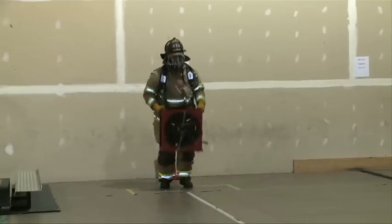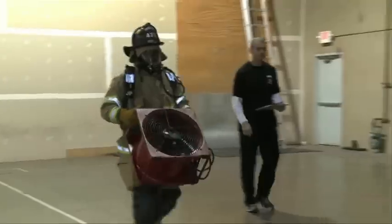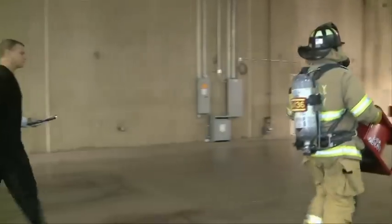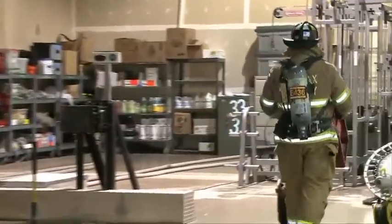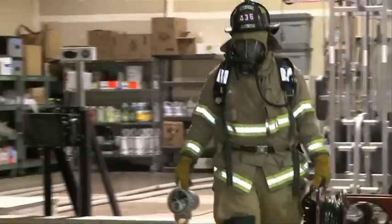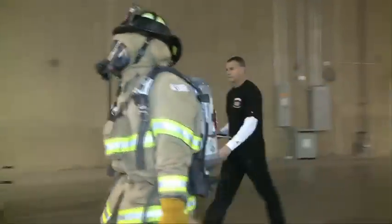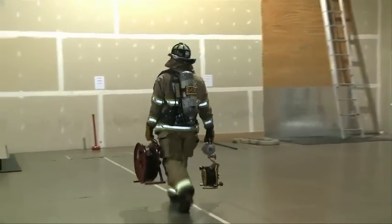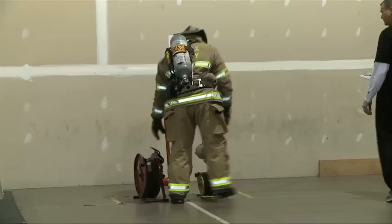This station simulates carrying equipment to and from the apparatus to the fireground, a task common to any truck company firefighter. This requires the firefighter to carry a 46-pound smoke ejector for 75 feet, then pick up both a 45-pound cord reel and 20.5-pound cord reel at the same time and carry them back 75 feet to the station's starting location. Once completed, move to the next station.